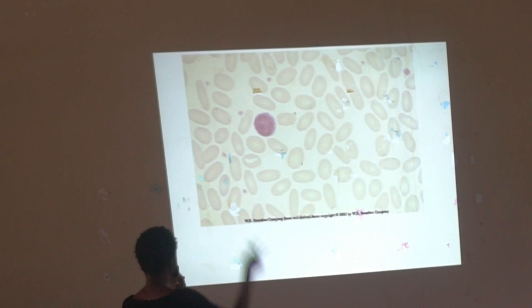Okay, so what is this? So these are the lymphocytes.